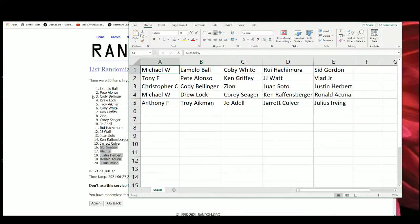Michael, LaMelo Ball, Kobe White, Rui, and Sid Gordon. Tony with P. Alonso, Griffey, Watt, Vlad Jr., Chris C. with Cody Bellinger, Zion, Juan Soto, and Justin Herbert. Michael with Drew Lock, Corey Seager, Ken Raffensberger, and Ronald Acuna Jr. And then Tony with the Troy Aikman, Joe Adell, Jarrett Culver, and Julius Erving.